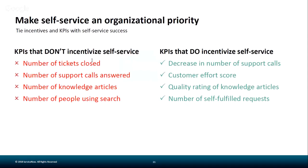Here on the left hand side of this page, you can see some common metrics that we find many organizations closely track to measure individual performance. While these may be good in highlighting the volume of work done, they don't incentivize for driving self-service success. Instead, metrics on the right are the ones we think organizations should closely track and tie incentives with. You will notice that these metrics tie very closely to the overall self-service goals as well. In the complete guide, you will find some more sample metrics that you can use, and many of them can actually be directly tracked through the inbuilt performance analytics dashboard on the Now platform.